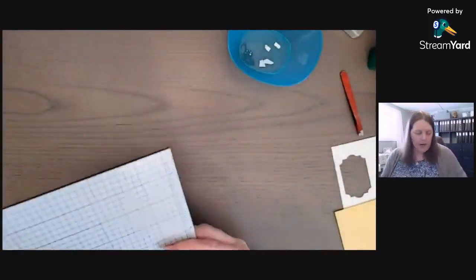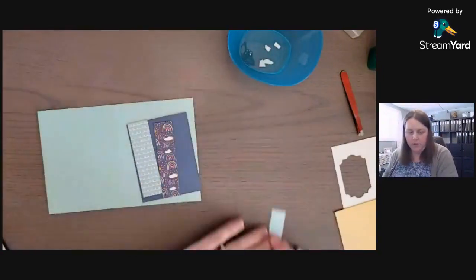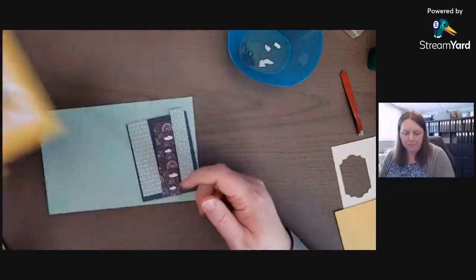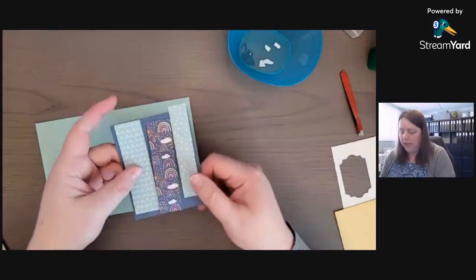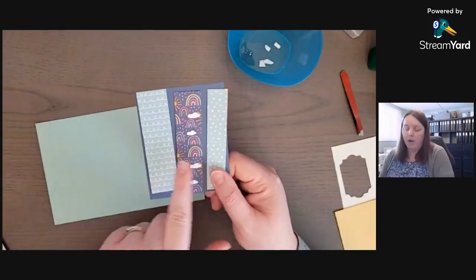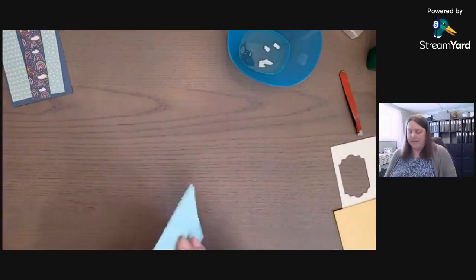And our next card is using blues. So I have 3 different. So this one was 2 different designer series paper because I wanted all yellows. This one is 3 different designer series paper from the same pack, but all in blue. And so this way it could be just a little bit different.